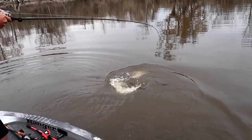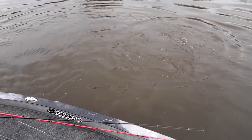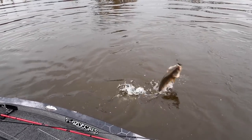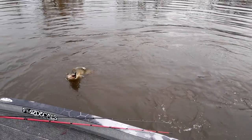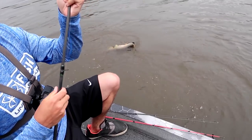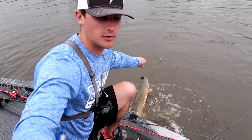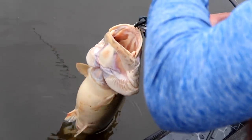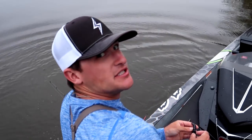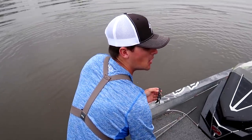Dude, these things are huge right now. The way that he thumped my rod, I can't even describe it. God. All right, please don't break me off, buddy. I really need this Texas rig from you. Not really what I want to catch, but sometimes they're a little bit of fun. Not right now, though. I want a big bass. Let me tell you, adrenaline rush. Woo, that's crazy. I thought I had a monster.